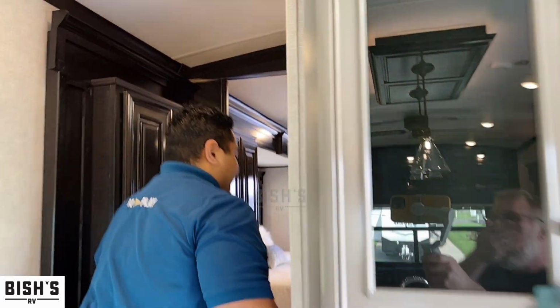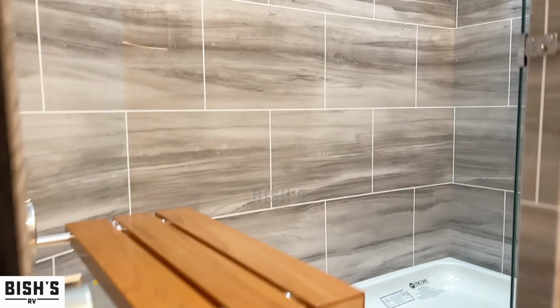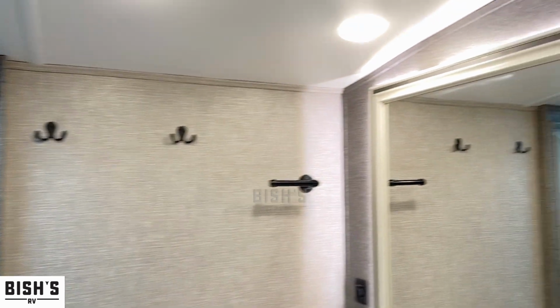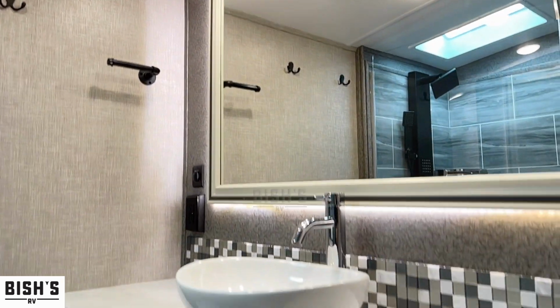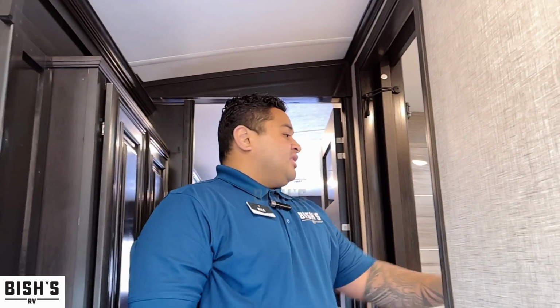Let's come on in the front of the coach with the bathroom. Come and check out this bathroom right here. It's really nice, very modern look. You got a nice little shower, nice square shower, and you also got this large size mirror. So if you wanted to, you can put all your makeup right there, put all the things that you need to get ready for the day, just right on the sides there.